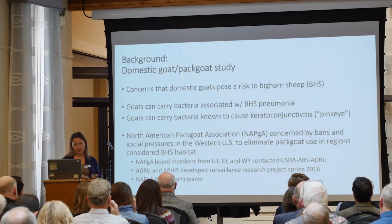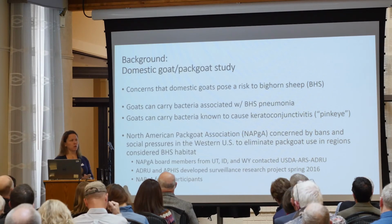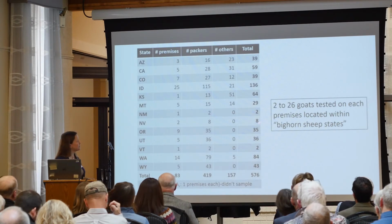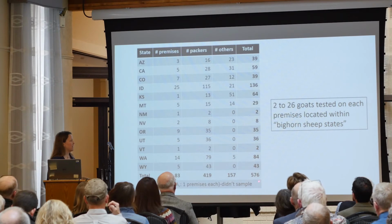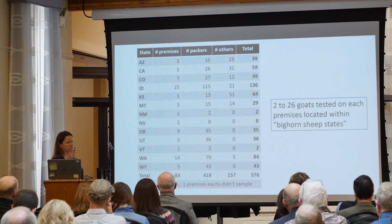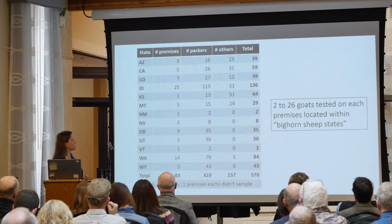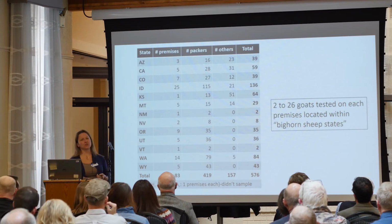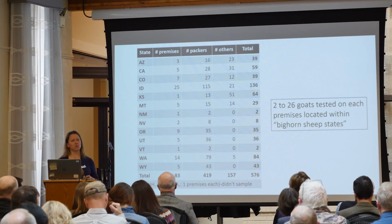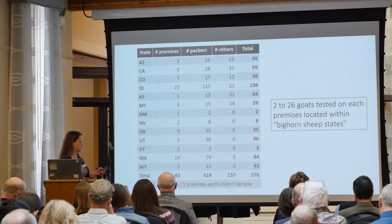And I just described here how NAPGA had contacted us to try to figure out if we could do a broad-scale surveillance study. So to get through this quickly, for time's sake, we tested a total of 576 goats with 3 nasal swabs being collected at intervals of 4 weeks or greater. 419 were considered packers or future packers. So these were young that were being raised to be packers, and another 157 that were on the premises. They're non-packers, so they're milkers or just pet goats that are on the same premises.